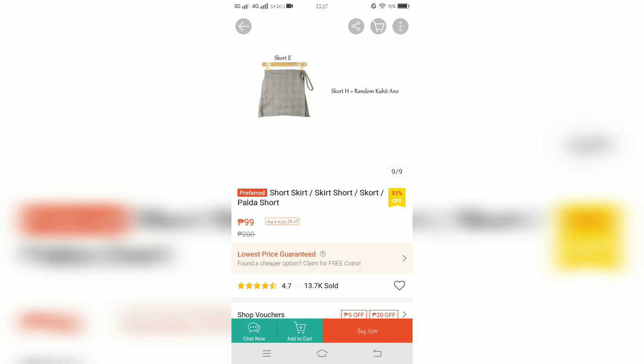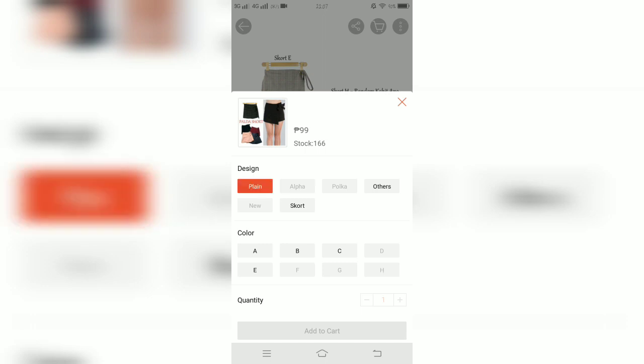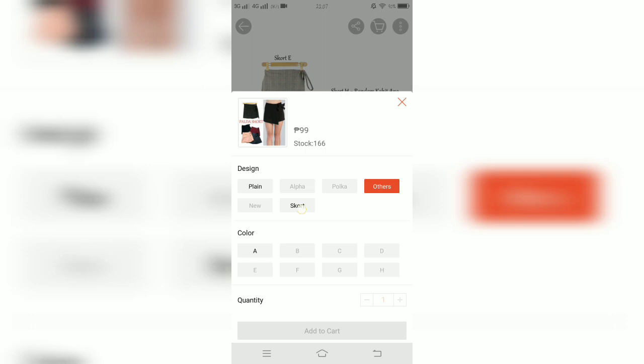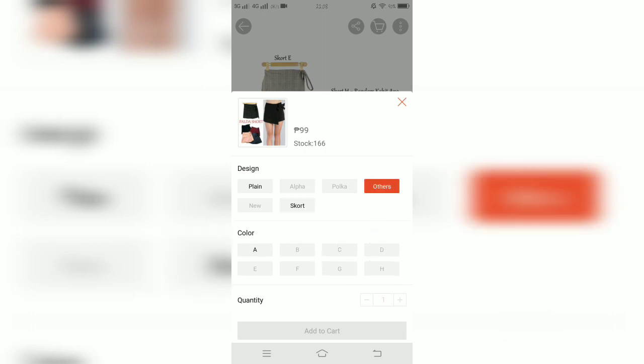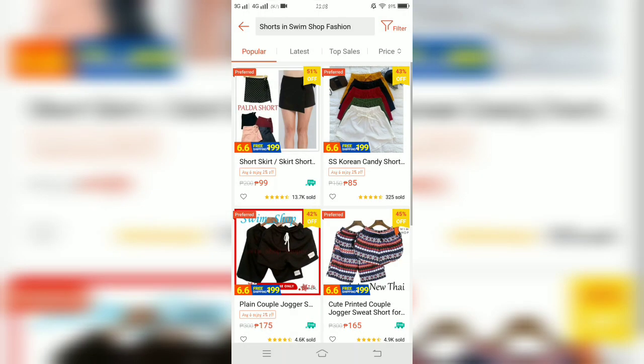Pero kasi since matagal na siyang na-post, and as you can see naman 13,700 na yung bumili. Yan na lang po yung mga designs na available. Plain, others, and skirts. So for plain, we have A, B, C, and E. For others, yun na lang nakita nyo po, yun po yung available.